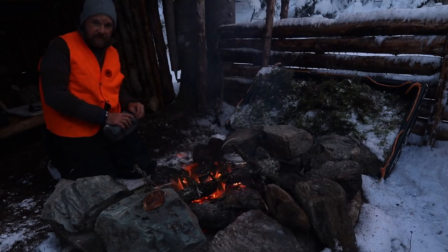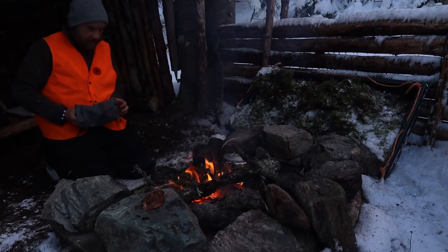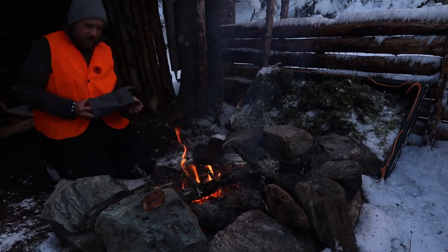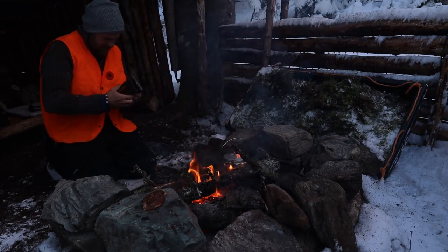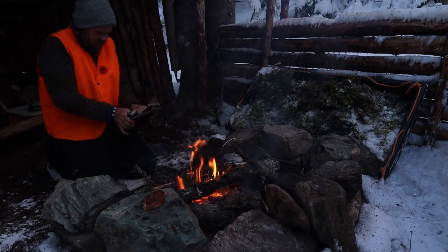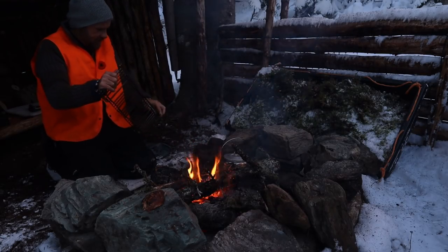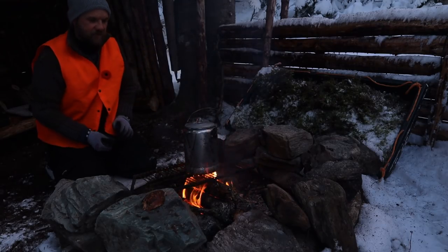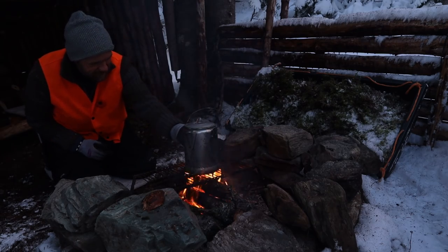So we have a dehydrated meal for our supper. So, need to boil up some water. I'm gonna use the Bitty Big Q grill. It's been really good. And so we're gonna boil up some water, and pretty soon we should be having our dehydrated meals.